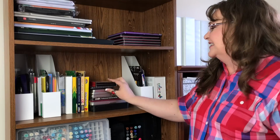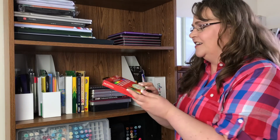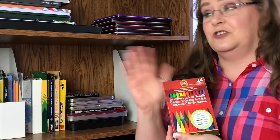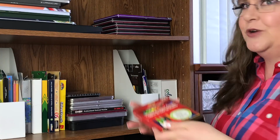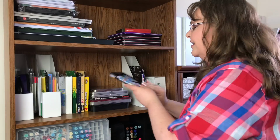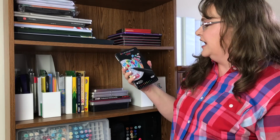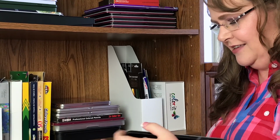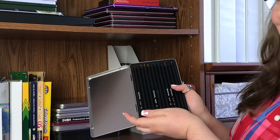This stack of pencils, on top we've got the woodless Koh-i-Noor pencils that you've seen me use in several videos. So pretty, so heavy. Here is the Conte Color Collection by Bic. They're kind of cool pencils. They're black. Look at that.